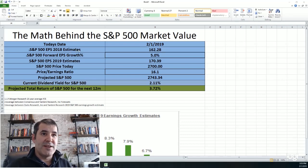So when you figure out what the market value is, you basically are looking at two things. You're looking at what the earnings per share is going to be for the S&P 500 and what the multiplier, often known as the PE ratio, is going to be. Now, the average PE ratio over the last 25 years has been about 16, so that's what I've got right here. So last year's earnings per share, as you can see here, was 162.28.